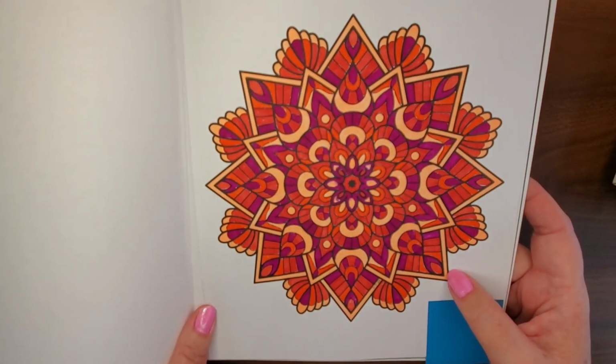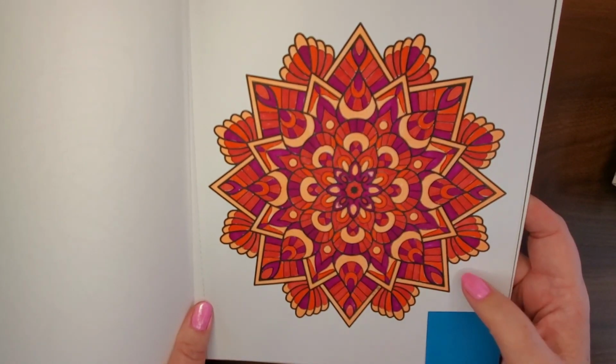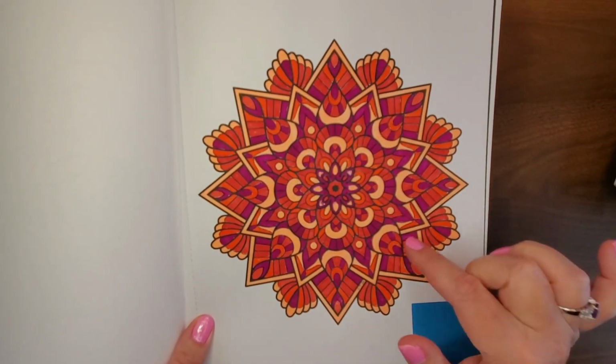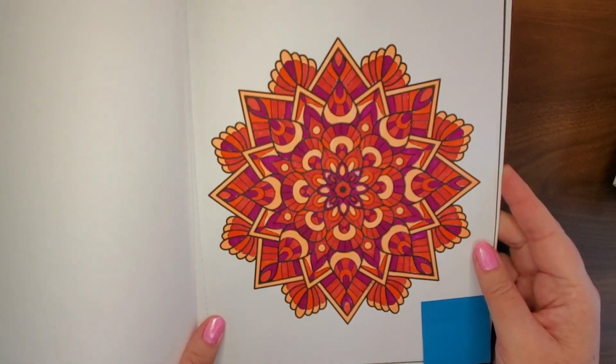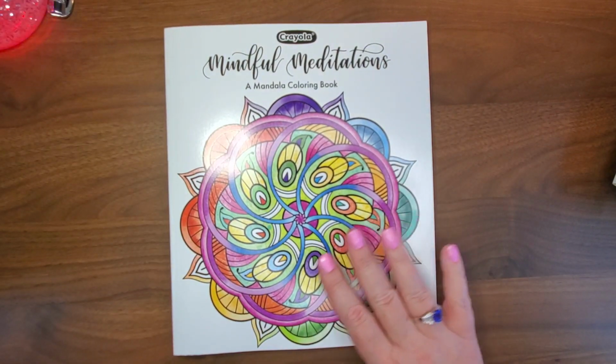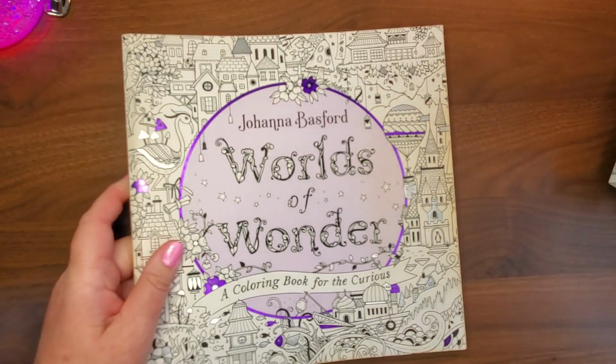You know what? I should have written down, I'm going to make a note for myself. Next time I'm going to write down the color combination that this came out of her page or out of her block. So that was super fun. I had an enjoyable color out of that one.